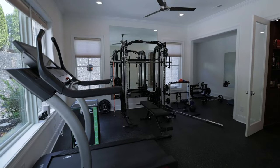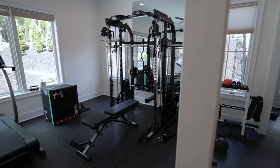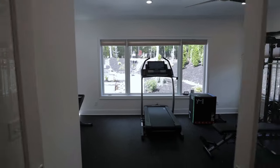Check this out. You have your own home gym in this house. Now, the great thing about this home gym, it also leads directly out onto the pool deck, so you can go for a dip after you've sweated it out. Just behind the camera right there is actually a door that leads out to the pool deck.